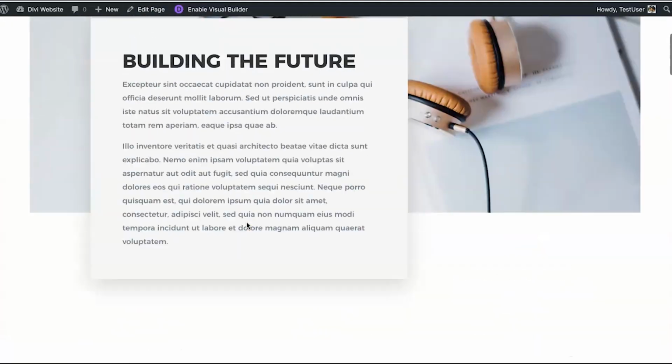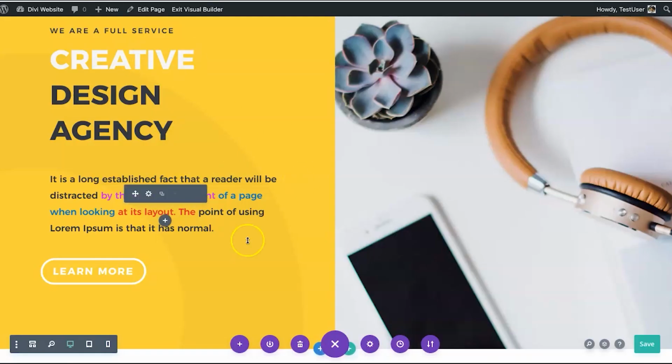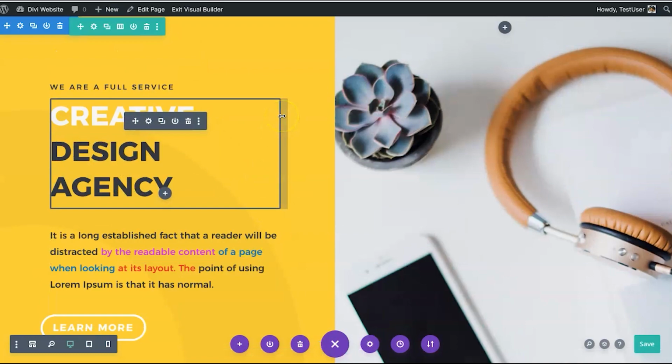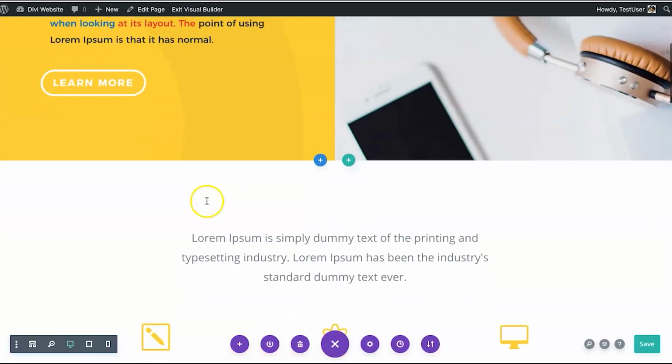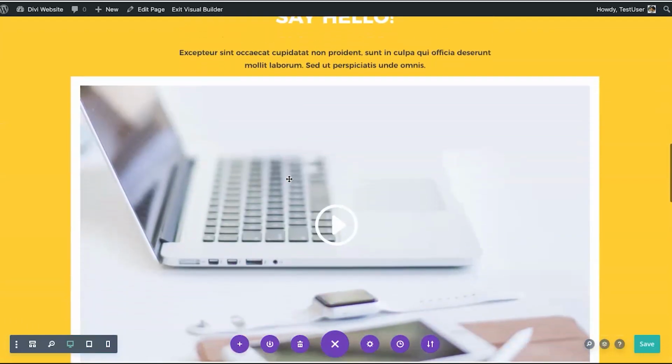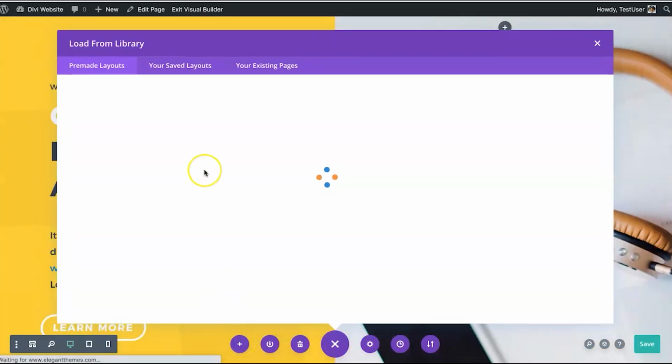Let's just say I had this about page and I really like this heading and I wanted to add it to this front page. Well, in most page builders, you won't be able to, right? Or else you'll lose all your customizations or all your information on your first page. So what you can actually do with Divi is press load from library.